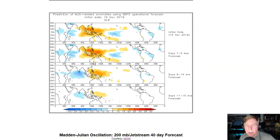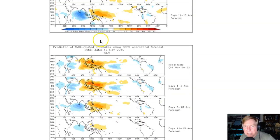The dynamic model right here, basically painting the same picture. But the good news is, where the statistic model says, we'll call it modestly strong inactive phase, 15 days out, the dynamic model says, weak and fading. That's the option I want.